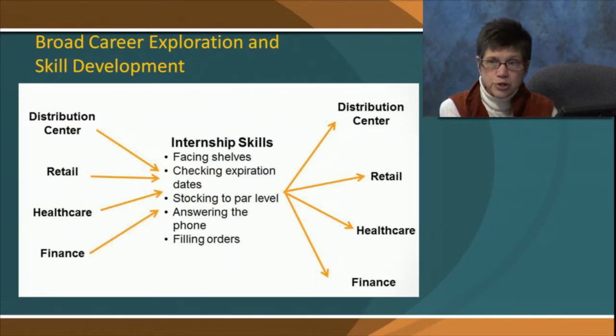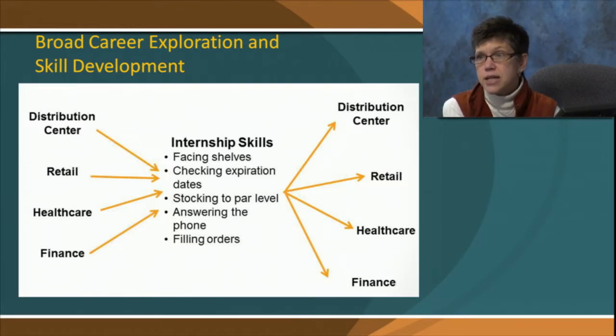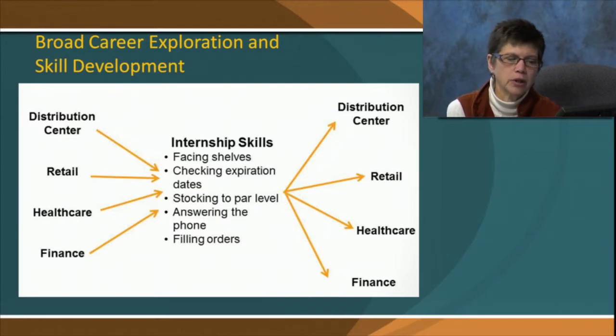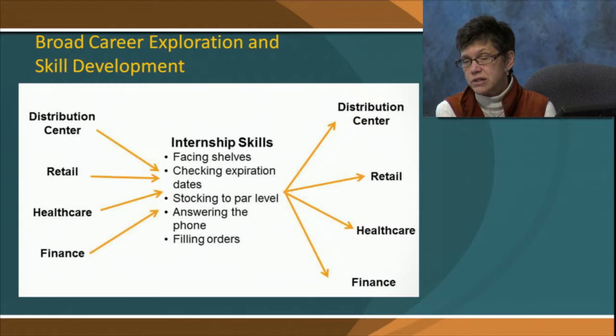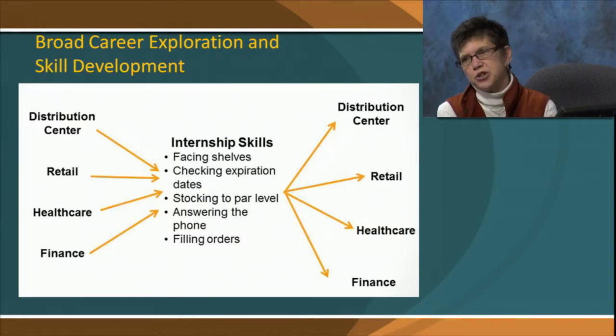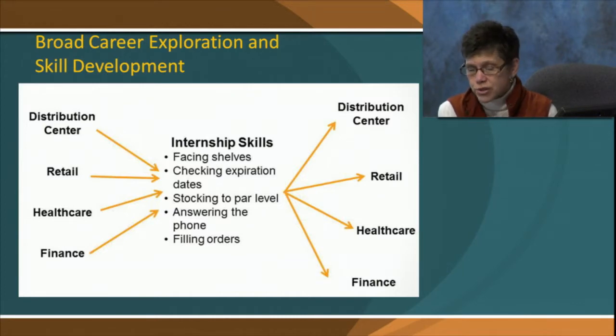So for instance, if a distribution center is telling you they have to learn how to face shelves and stock to a par level and fill orders, I can teach those skills. I can set up those skills in an internship, maybe in stocking, maybe in central supply, that then would translate back out to the community, as you can see at the end of the internship, the end of the year, back out to the distribution center, back out to a retail, back out to another hospital, back out to a bank, for instance. So on the front end, I need to know about my community and then build those skills into internships so that students can go back out to the community and learn those skills, practice those skills, do those skills in a job.